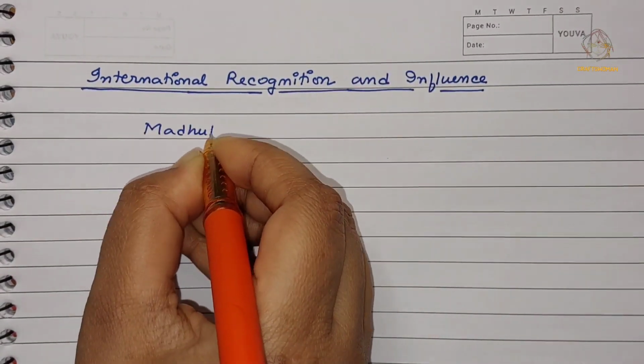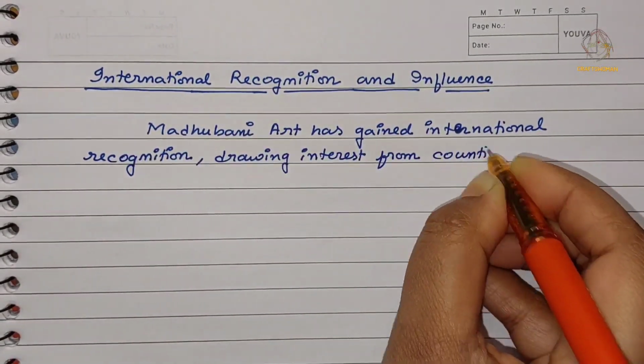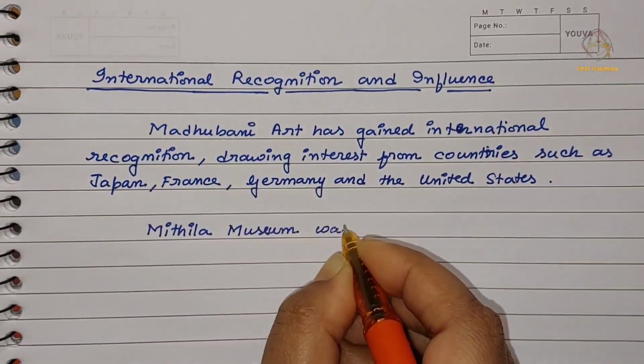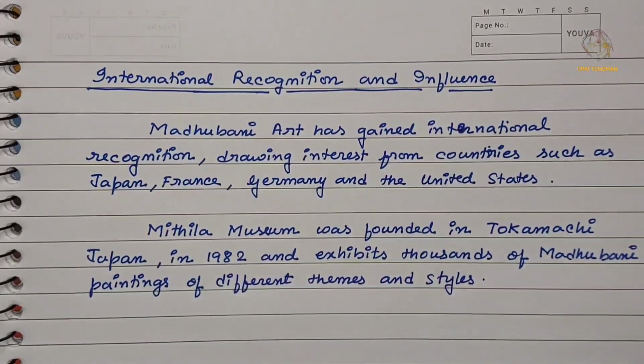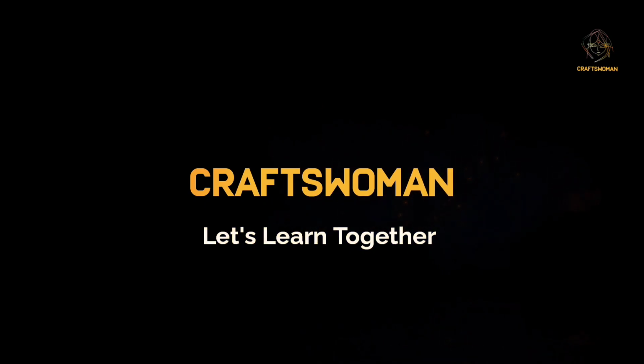Madhubani art has gained international recognition, drawing interest from countries such as Japan, France, Germany, and the United States. Mithila Museum was founded in Tokamachi, Japan in 1982 and exhibits thousands of Madhubani paintings of different themes and styles. Now let's see how to draw Madhubani painting in an easy way.